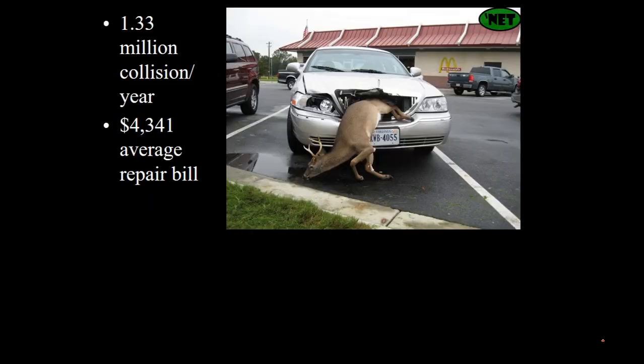In the United States, they figure that there's about 1.3 million deer car collisions per year with an average repair bill of over $4,000. So I don't want to dismiss the idea that white-tailed deer can be dangerous if there are too many of them. We've all seen dead deer on the road, and some of us have even hit deer or have had deer hit us. I had a deer run into the side of my truck one time.